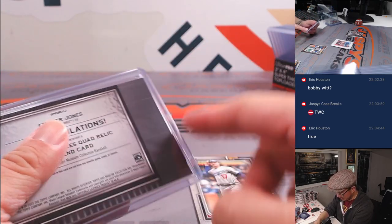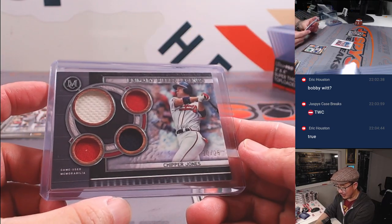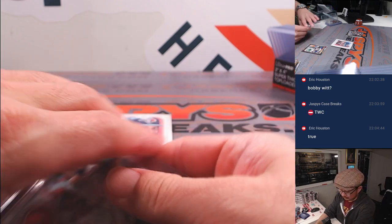Are these supposed to be like this? It looks like the printing is off-center, but I think someone was like, yeah, that's how they're actually designed. Anyway.